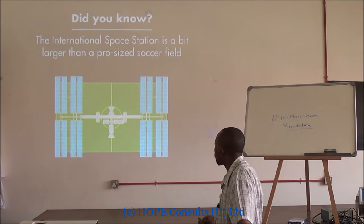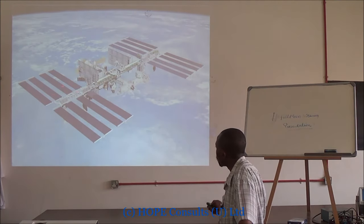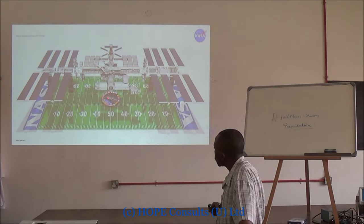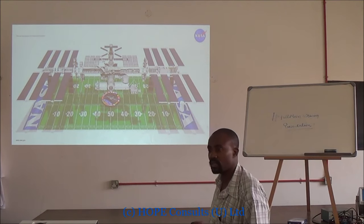That's their football. So it's a size, this is another graphic that shows how it looks from the other angle. And if you put it on that soccer pitch, this is how it looks. And the soccer pitch is about 100 by 50.